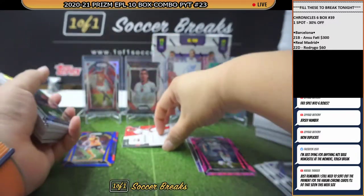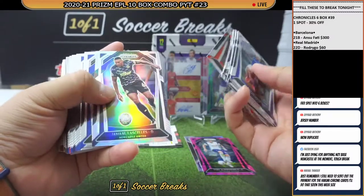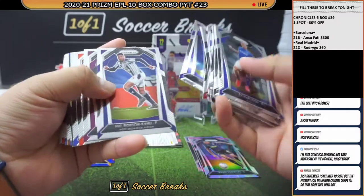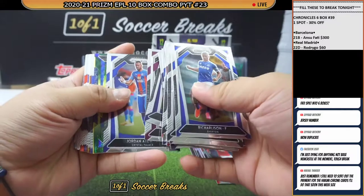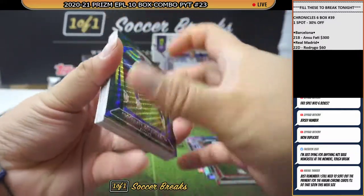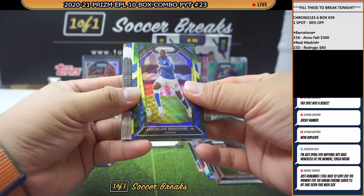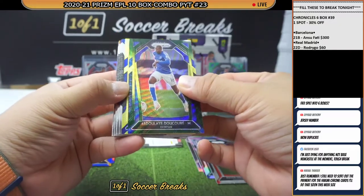Oh, we got a purple auto. Alright. Silver Jamal Lascelles. Mason Greenwood base. Alright, we got a gold. Abdoulaye Doucouré and our gold number 2/10. I think it's a gold.